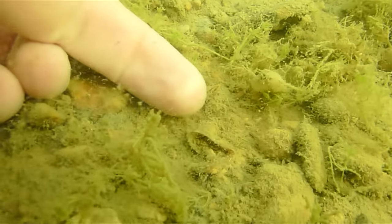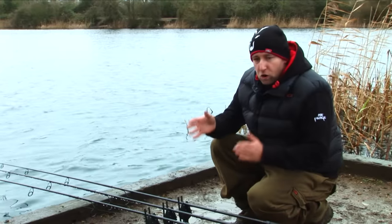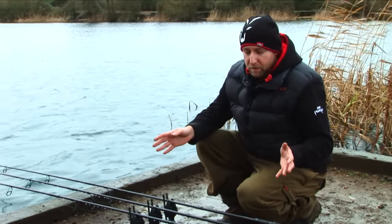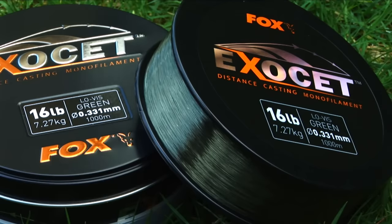So what it ensures is when I'm peeling off this slack line, the last sort of couple of yards, 3-4 yards, is just pinned down out of harm's way. It's virtually undetectable by the carp. And I'm also using it, the Exocet mainline.